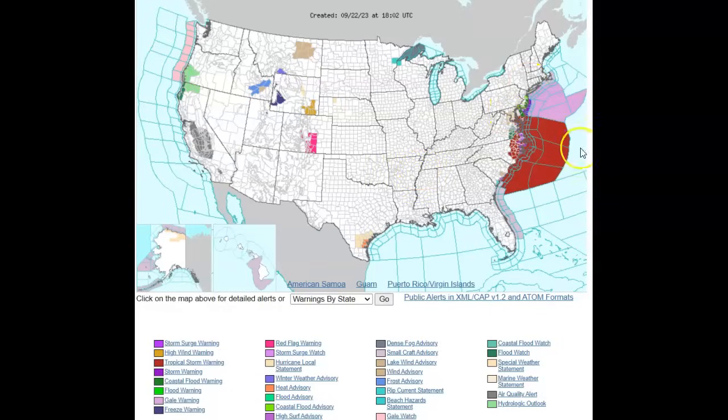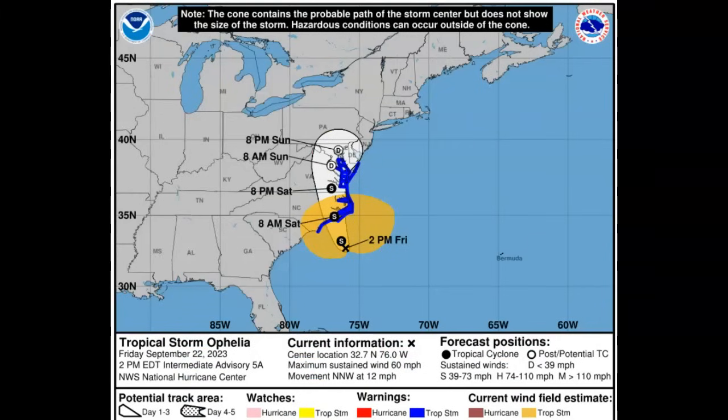What's a little hard to see are the purple areas here. We looked at them earlier. It's right along the bank, but those are storm surge warnings. Let's see what information they've got. Now, this update is 9 minutes old. It came out at 2 p.m. Eastern. What we're dealing with is Tropical Storm Ophelia.